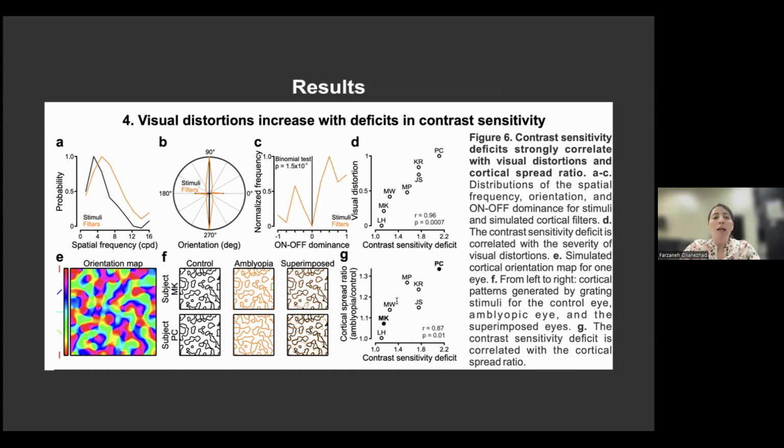panel D. In visual cortex, reduced stimulus contrast weakens neural responses and increases cortical spread. Similarly, contrast sensitivity loss and weakened responses in amblyopia might also increase cortical spread. We tested this by simulating monocular cortical responses to grating stimuli, shown in panel E, using a computational model of primary visual cortex previously introduced by Najafi et al. Our simulations showed larger activated cortical areas for amblyopic eyes compared to the fellow eyes, strongly correlating cortical activation spread with contrast sensitivity loss.